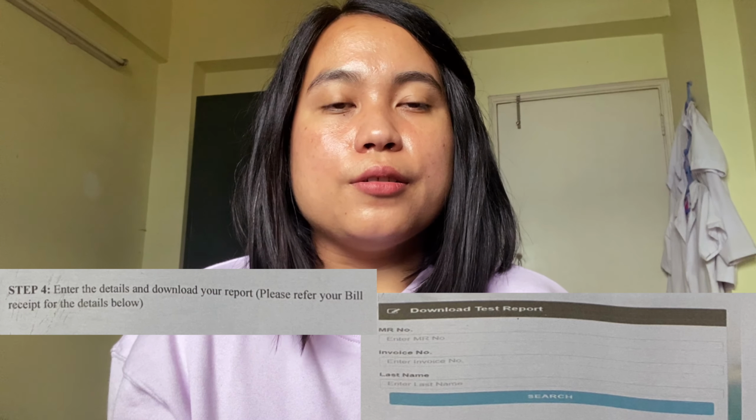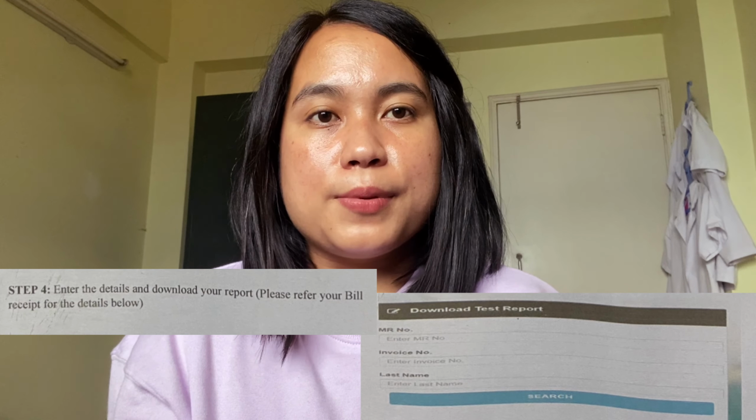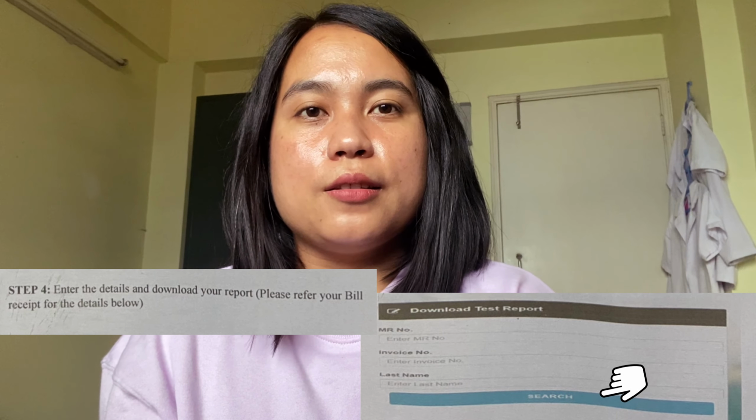You have to enter the details which they have asked. For that you have to refer to your bill receipt. That bill receipt you get after doing your billing for RT-PCR or CBNAAT. And finally you click the search button.